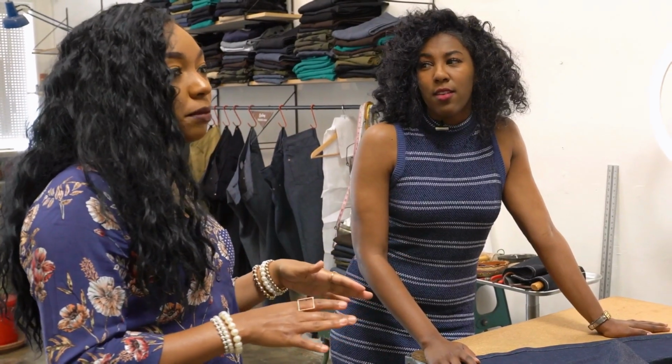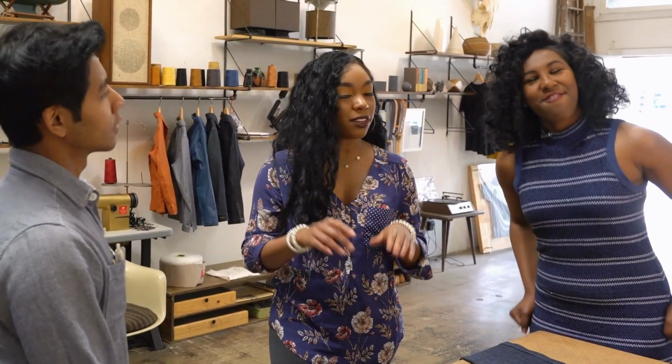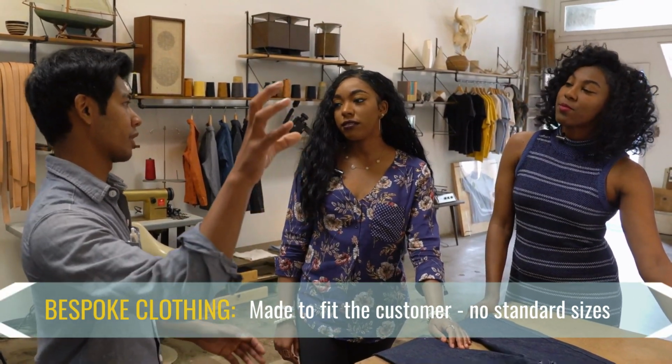Just the story alone makes me want to invest a little bit more. You're taking average people who want real clothes that fit them. I think about the product fitting them rather than us always trying to fit into the product. We are moving towards that bespoke clothing. But we're also trying to get the price down.